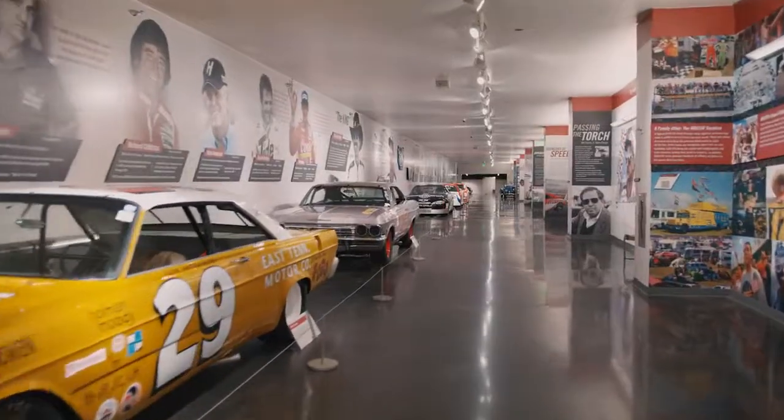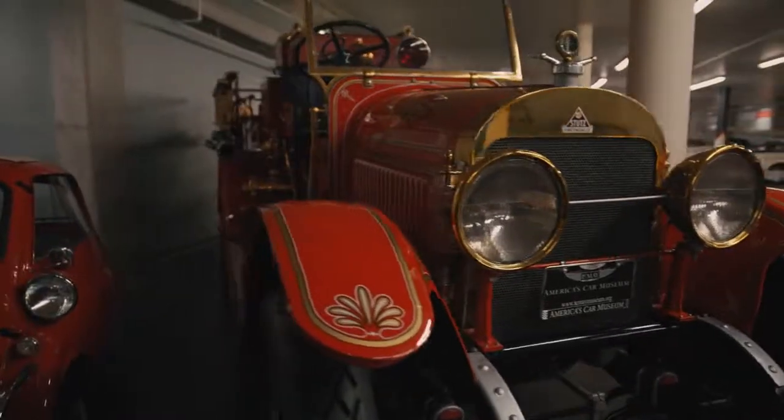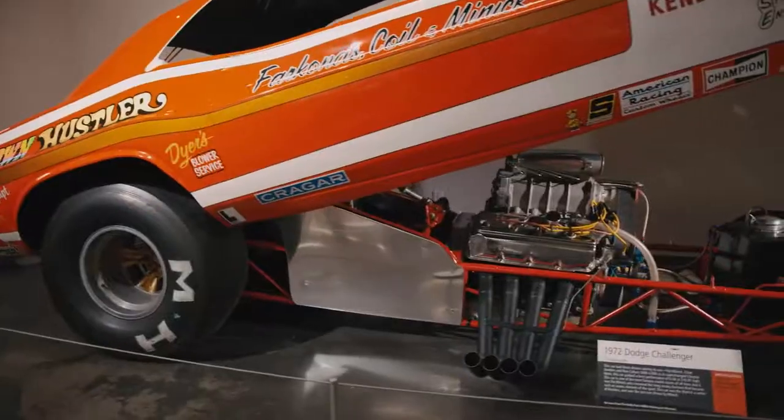I love cars, and LeMay, America's Car Museum, has over 100 years of automotive technology right here. MSN named it one of the 10 best automotive museums in the world. If you're a car enthusiast, put this place on your list.